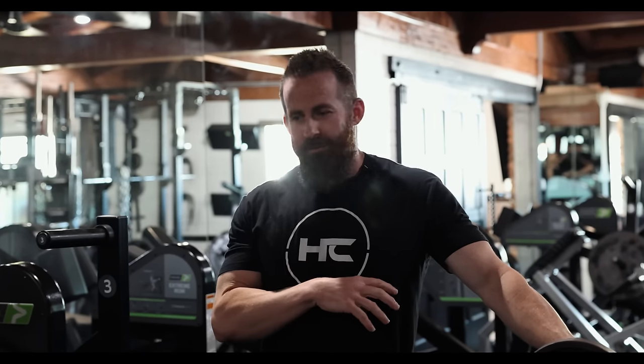So just anecdotally, something I like to do for a little extended set, but also gets like a ridiculous lat pump. There's a few things that get a lat pump like that, I found. So you guys want a lat pump at home, that's the ticket.